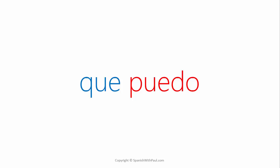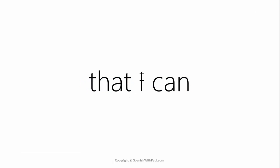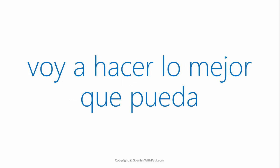Because we're projecting into the future, this puedo changes to pueda. And here, what we are actually using is the subjunctive in Spanish. So when you are projecting into the future with this expression, and you want to express that I can, instead of using puedo, you must go into the sound of que pueda. So altogether we have I'm going to do the best that I can. It becomes voy a hacer lo mejor que pueda.